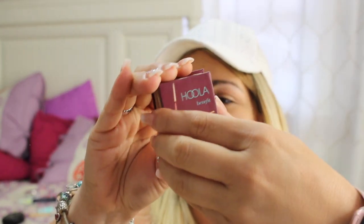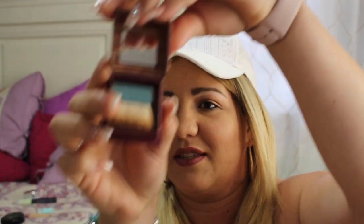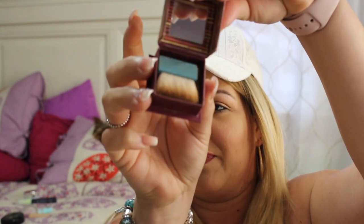And next main favorite is this Hoola Benefit Bronzer. I have the little one. It comes like this, and it comes with the little spoolie. This is amazing for bronzing up your face, contouring. It's the perfect shade. If you're someone that's been wanting to try this, I definitely recommend it.